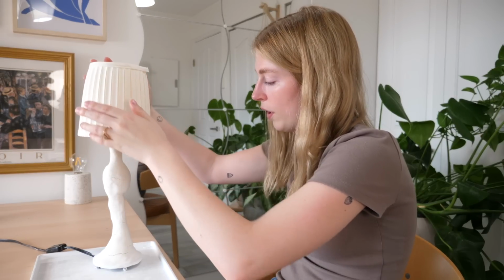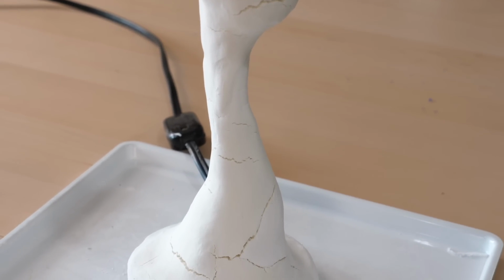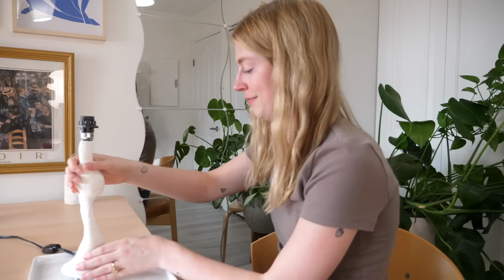So now for the lamp. It's a little bit cracked, which I'm not surprised considering that I used Crayola clay. Not sure what I was thinking there. I should have just used my normal DOS clay here, which is what I'm gonna use now to cover up all these cracks.